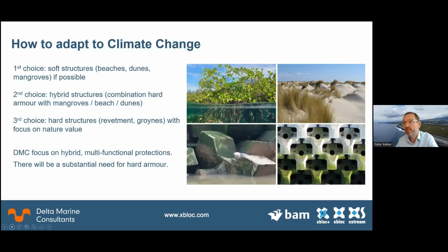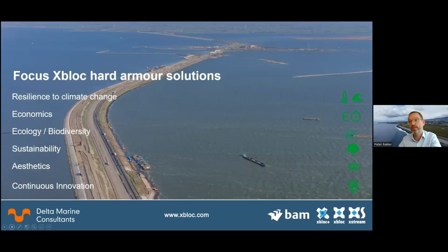So they will be there, and with that given fact, we will try to focus on making these hard armor projects as positive for all the stakeholders as possible. So what we focus on is resilience to climate change, because that was the task, to adapt to climate change. Of course, it has to be affordable, so economics play a part. We focus on ecology and biodiversity, sustainability, clearly. And also now aesthetics become more and more important than, let's say, 20 years ago. Then a breakwater could look whatever, as long as it would break the waves. And now people also like a breakwater that looks nice.